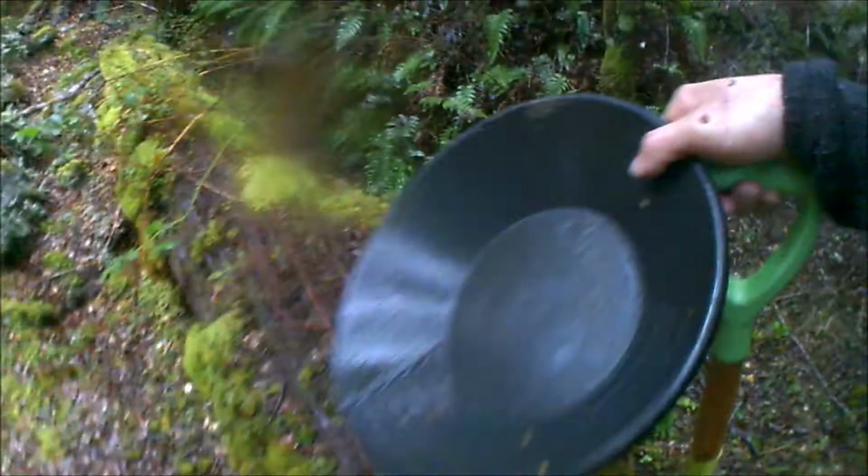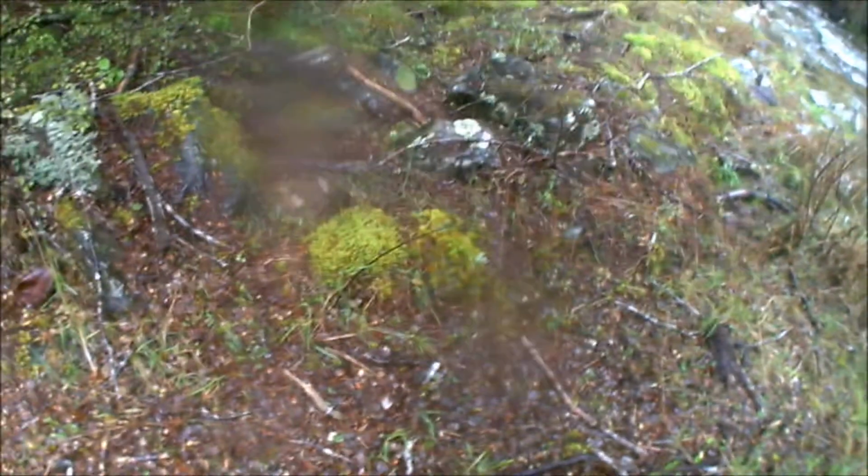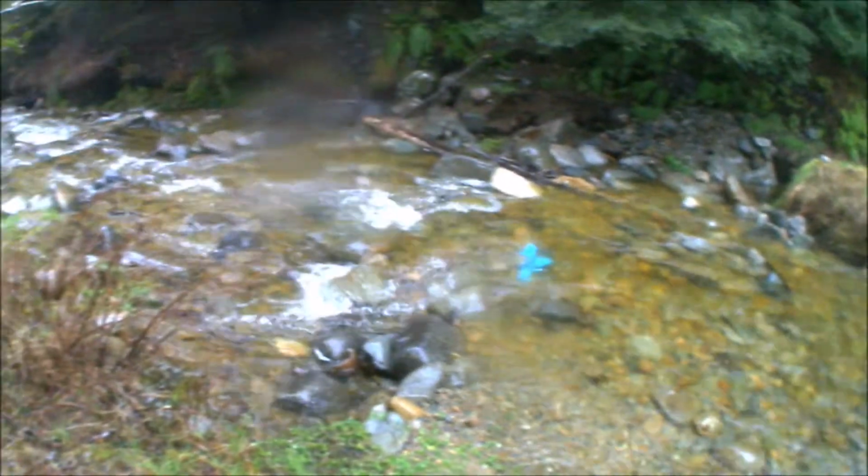It's always the exit of these where any gold that's been washed out might collect, so I'll have a bit of a dig around and have a look. I'll put my gear down and have a bit of a play here, and I'll let you know how I get on.